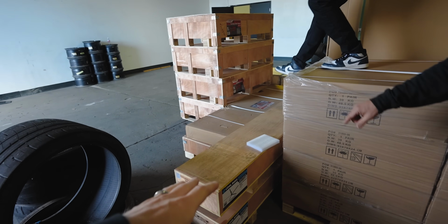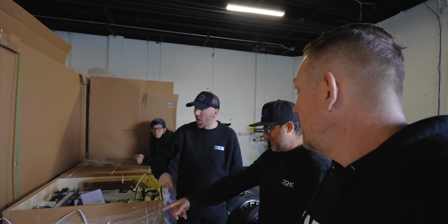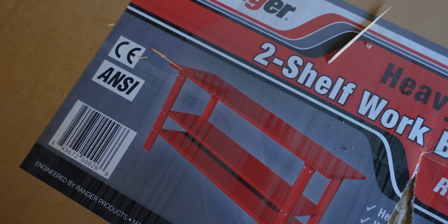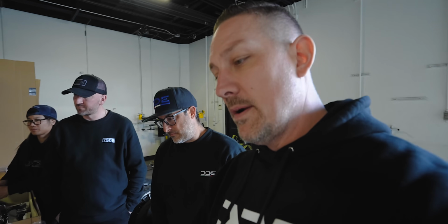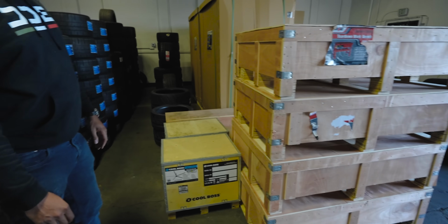Massive, massive shop fans. 24 feet wingspan. That's one 12-foot blade. So two of these are gonna go together. Here are the tables we have. These are amazing tables. They're just great for workbenches, storing parts on, all that sort of stuff. These are amazing. Again, thank you, thank you, thank you to the whole Benpack product line and all their partners.